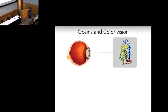Before I move on to tell you about what I found about their opsins, let me give you a really brief introduction of what opsins are and how they function. Opsins are the proteins in the back of the eye that are responsible for photon capture. This is the first step that starts vision. Some opsins are involved in color vision, and some others are involved in processes independent of color. But for today, we're just going to focus on the color opsins.